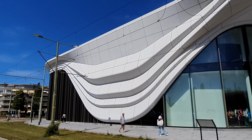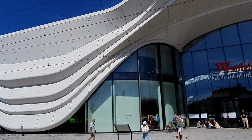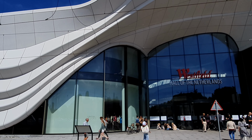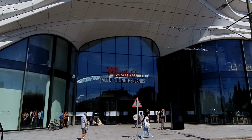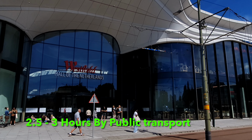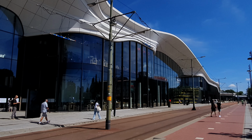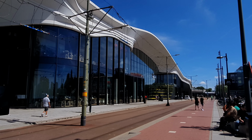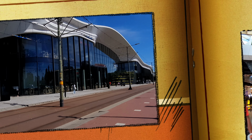We drove from Brussels over here and it took us 2 hours to get here. You can also reach here by public transport. It will take around 2.5 to 3 hours. And as you see, there is a tram line right outside the mall. So this mall is easily accessible by public transport as well.